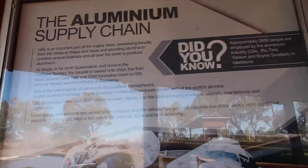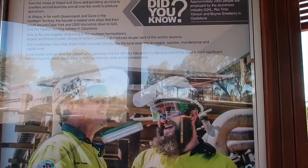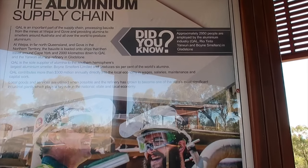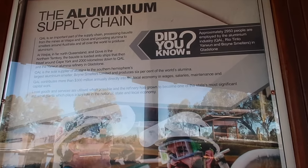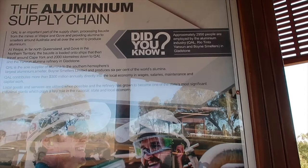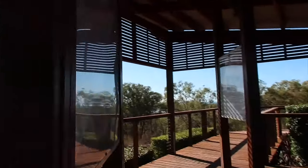The aluminium supply chain. $3 million annually directly into the local economy in wages, salaries, maintenance, and capital work. It's massive.